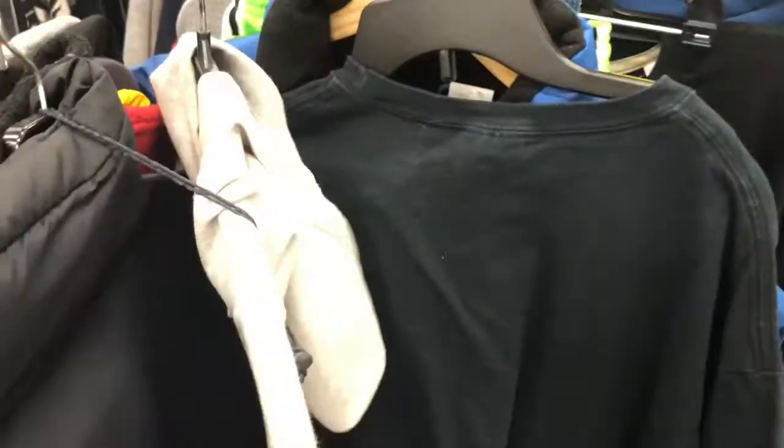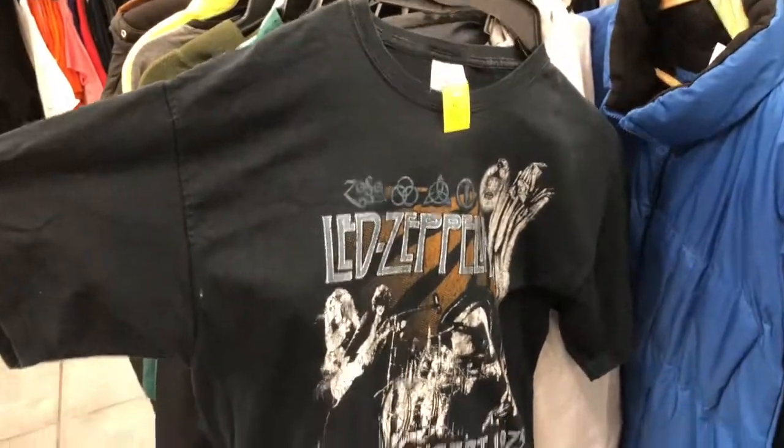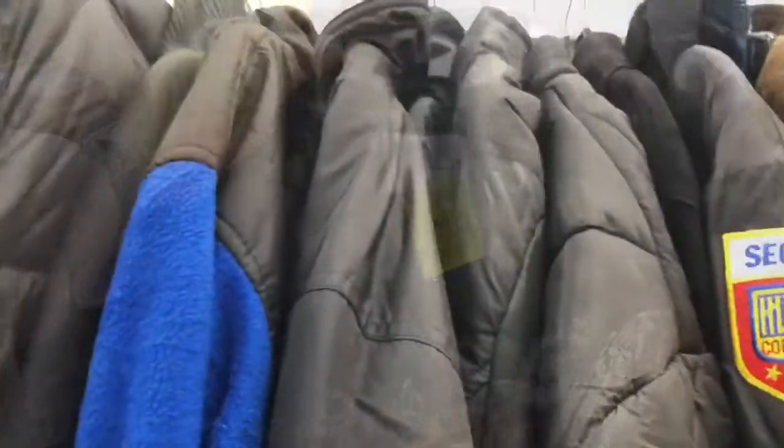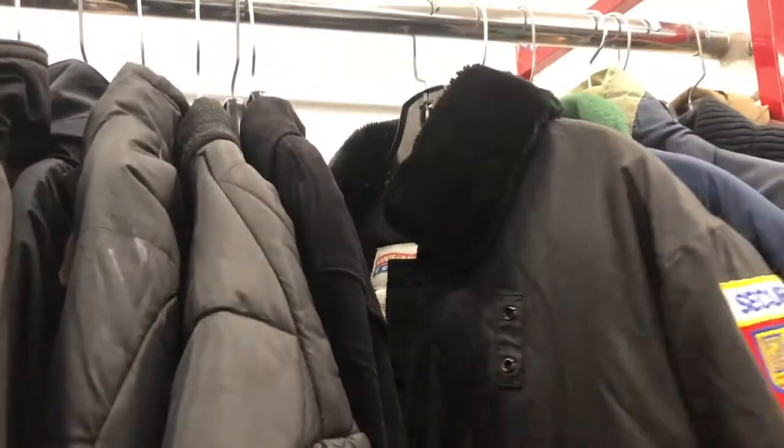And then I come along and find this, what is it? The Led Zeppelin t-shirt. Looked up the comps on this, selling it for about 19 to 20 bucks, somewhere between there. And then I get caught up in here. I never ended up picking up this item today.